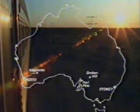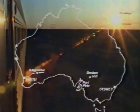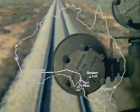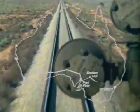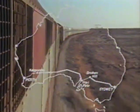First, there would have been a change from 3 foot 6 inch gauge to standard at Kalgoorlie, then another change at Port Pirie back to 3 feet 6. That went to Broken Hill, where the line reverted to standard gauge for the leg into Sydney. That was after 1917. Until then, the only link was a painfully slow overland trip or by sea.